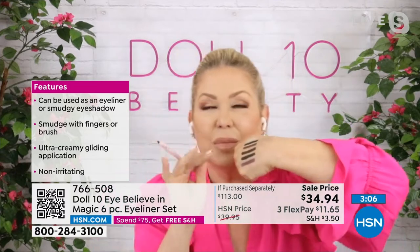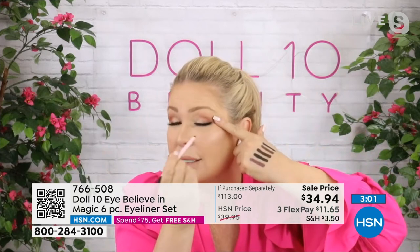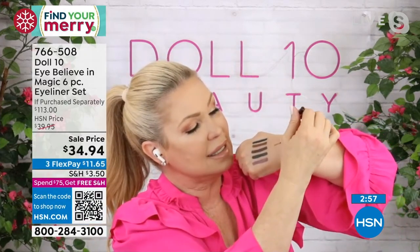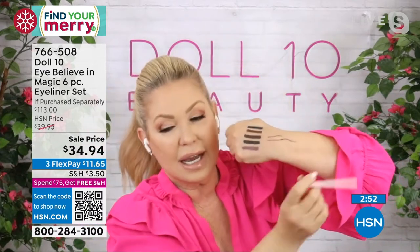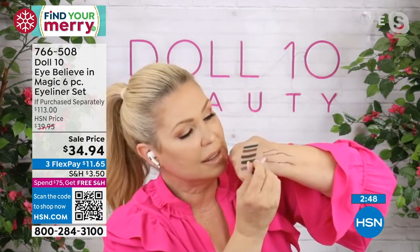So the purpose I wanna show you is this. If you stop and you're like, Doris, I gotta do this and really pull it. No, you don't. Watch how I'm just literally as light as I possibly can. I can't even begin to show you, like a feather. But look at that. Look at literally how it's just going across my skin, just like that.